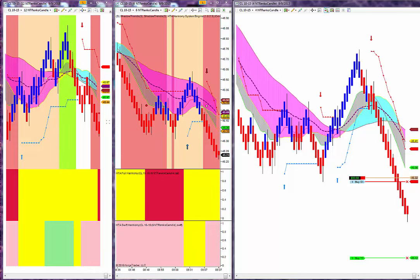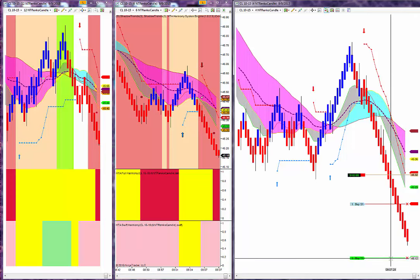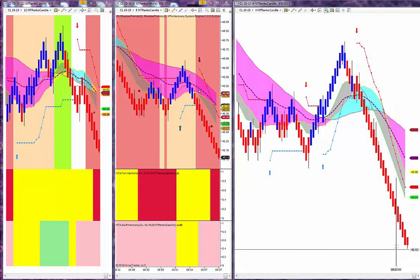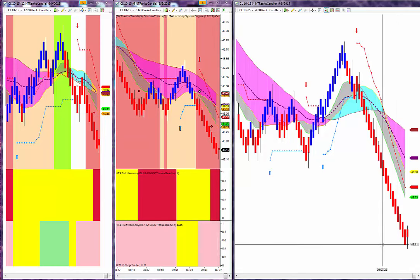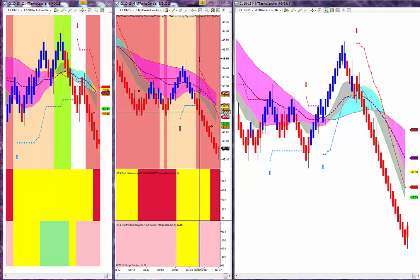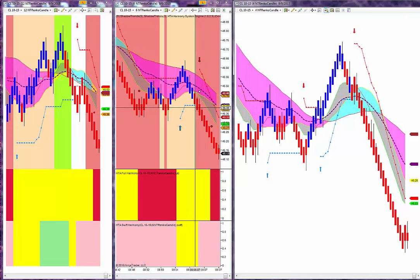Now we got full harmony here. We have full harmony here. Let's see if we can get... Here we go. And target filled. Oh, that was a quick trade. Target filled. And that sometimes happens. You gotta be Johnny on the spot. Whenever you have the right condition, step in. You need to jump into that market.